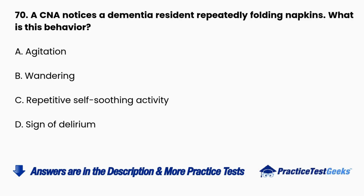70. A CNA notices a dementia resident repeatedly folding napkins. What is this behavior? A. Agitation. B. Wandering. C. Repetitive self-soothing activity. D. Sign of delirium.